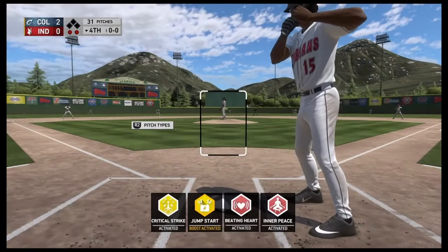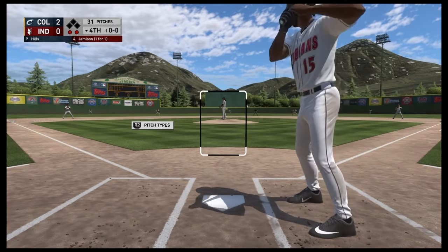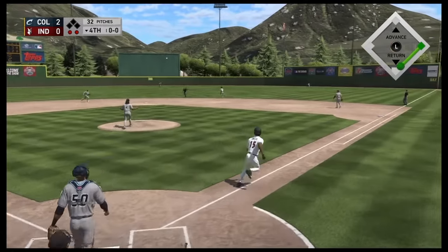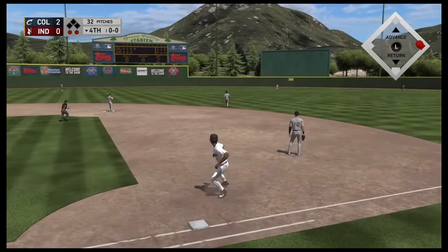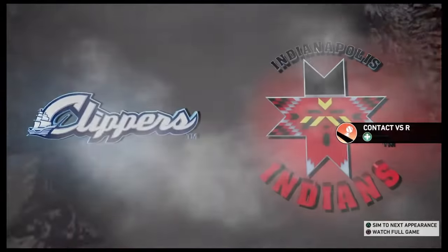Into the box now, Theo Jamieson. He singled his last time up. Jamieson comes set. Here's the 0-0 pitch. Hit hard towards center. And that's in for his second hit of the afternoon. So we'll go a little deeper into the bottom of the 4th as that extends the inning.